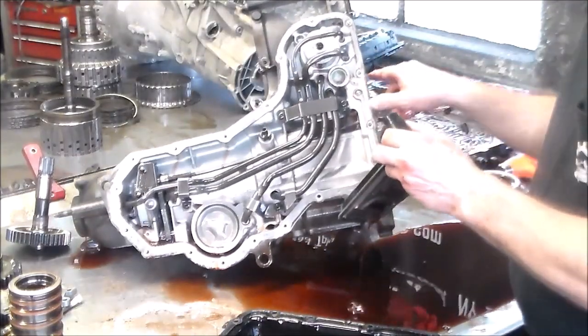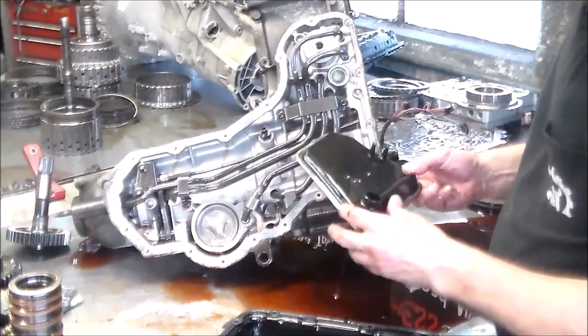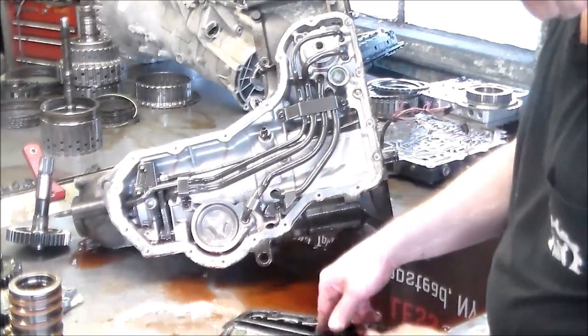Seal. You can see that green seal. There's like three different filters, so the real late ones take the green seal.